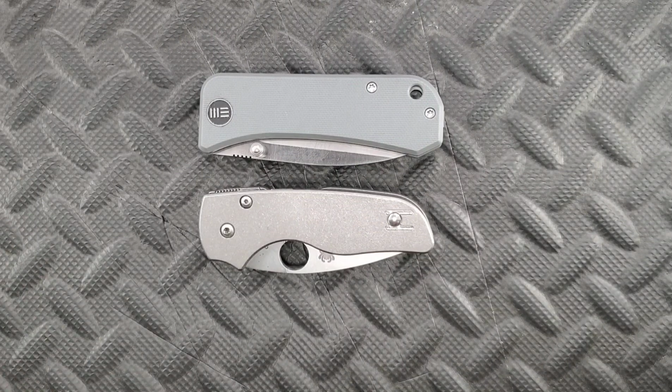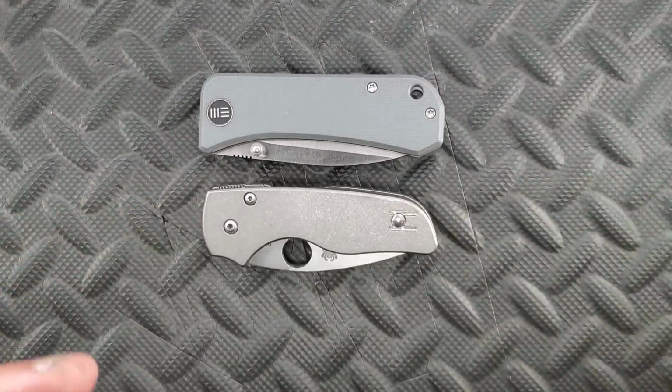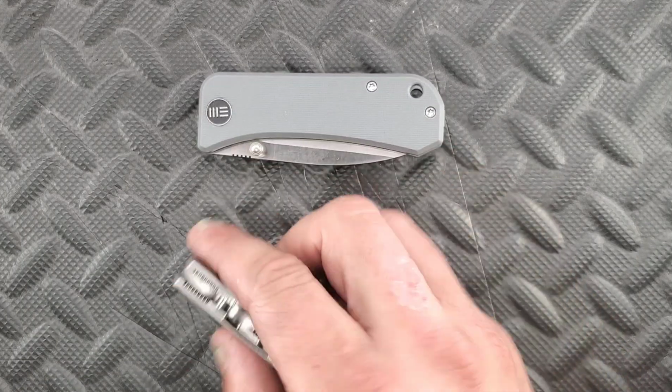Typically, WE does have really outstanding quality, but so does Spyderco. But when you're comparing a seconds knife, even though I'm treating this as the normal Little Native, you really can't say one or the other. So I'm going to give that a 0-0. Current score is still 3-0 for the WE Banter. Next, we have Fidget Factor.